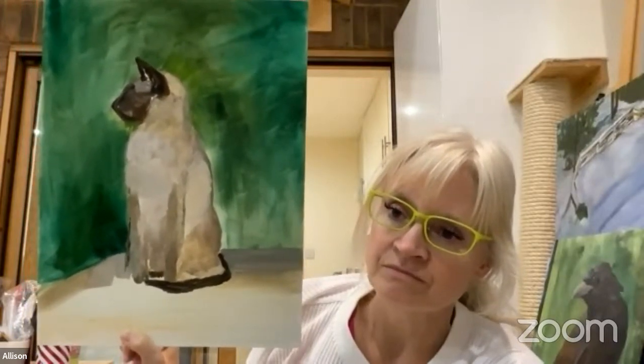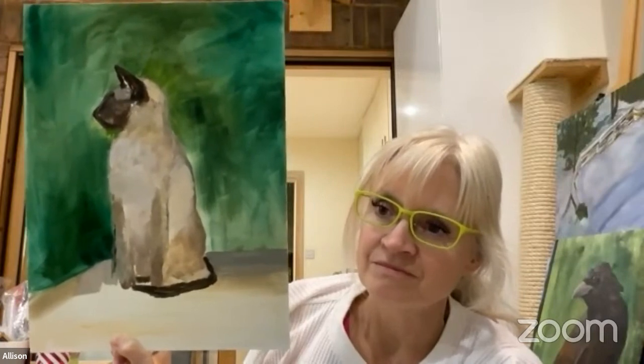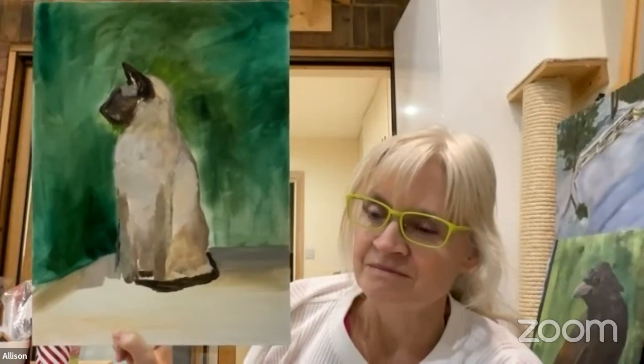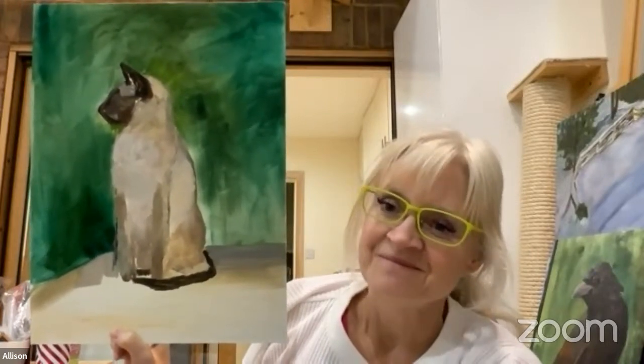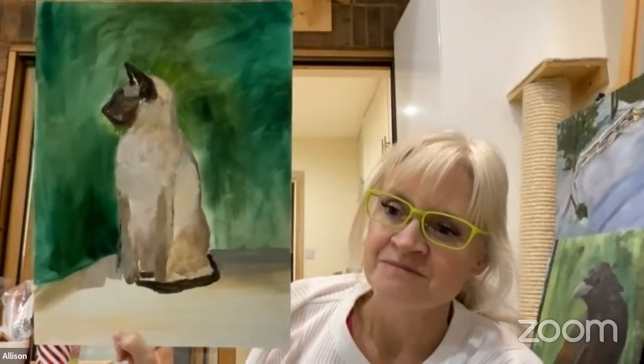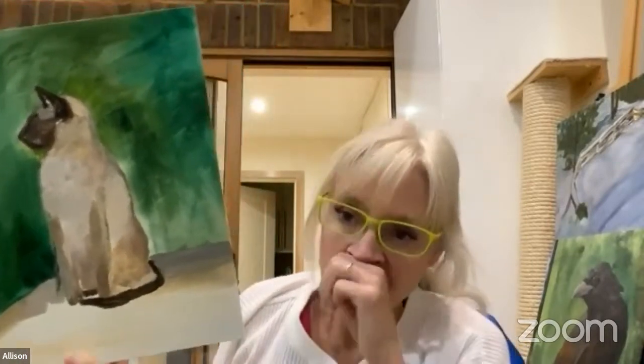Otherwise his markings are good. Looks like a very proud cat. That's what I got out of it. So that'll work out fine when you get there and get those darks in really strong behind there and then dig into them. Okay. All right.